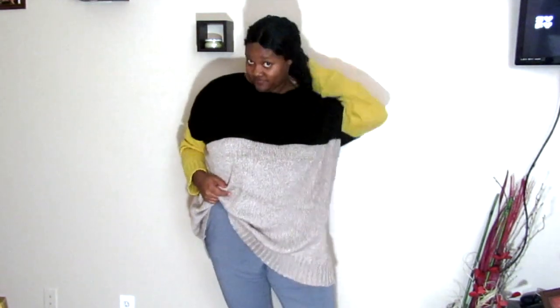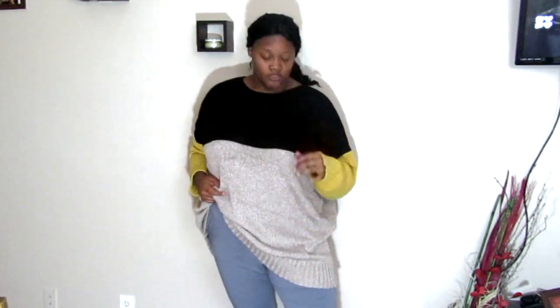Of course, I'm gonna have on a bra. It doesn't fit right because I ain't got on a bra. But I still think if I do it something like this, it'd be cute. I don't know. So, yeah, this is entirely too big. We're gonna go to this next one.